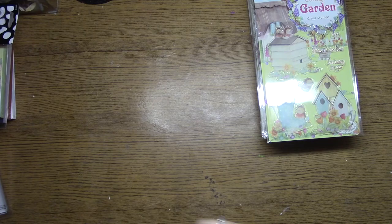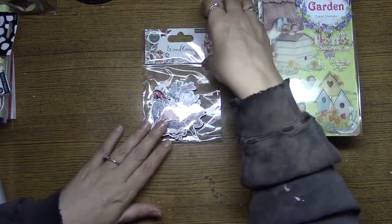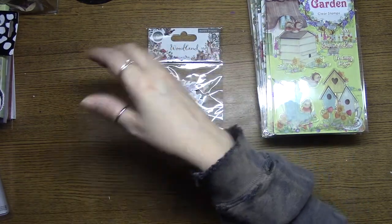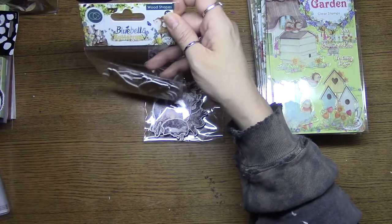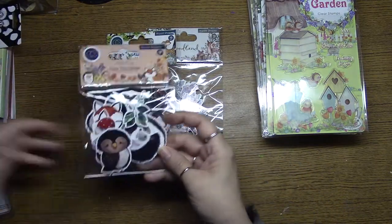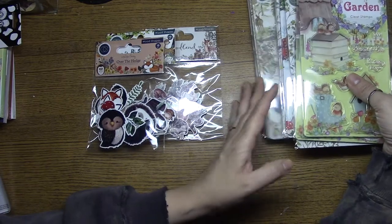So, also, they sell little wood chipboards. I have one for the Woodland collection. Then I bought this one. This one's called Bluebell Buttercup. And then also the stamp that I have there with the little owl. Let's see. In the beginning.